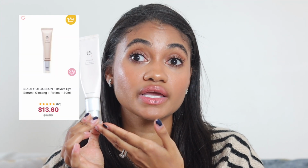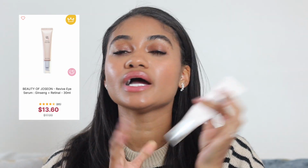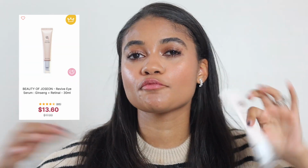Now, there are a lot of great retinol eye creams out there. This one is from the brand Beauty of Joseon. This is a Korean brand. I really, really enjoy this, and I actually enjoy a lot of Beauty of Joseon products, but this one is great. I know this is kind of having its moment, or maybe it was and it isn't anymore on TikTok. This is probably my third one of these, and I did notice a really big difference, especially in under eye lines.